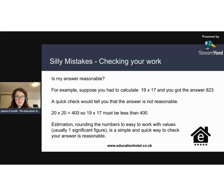A quick check and rounding is a really nice way to make sure that your answer is about right. So always do that quick sense check, even if you think, yeah, I've 100% got it. If you've got a long addition, maybe 336 plus 442, just add the end numbers. Are the end numbers correct? If they're not, then that tells you that you definitely made a mistake.